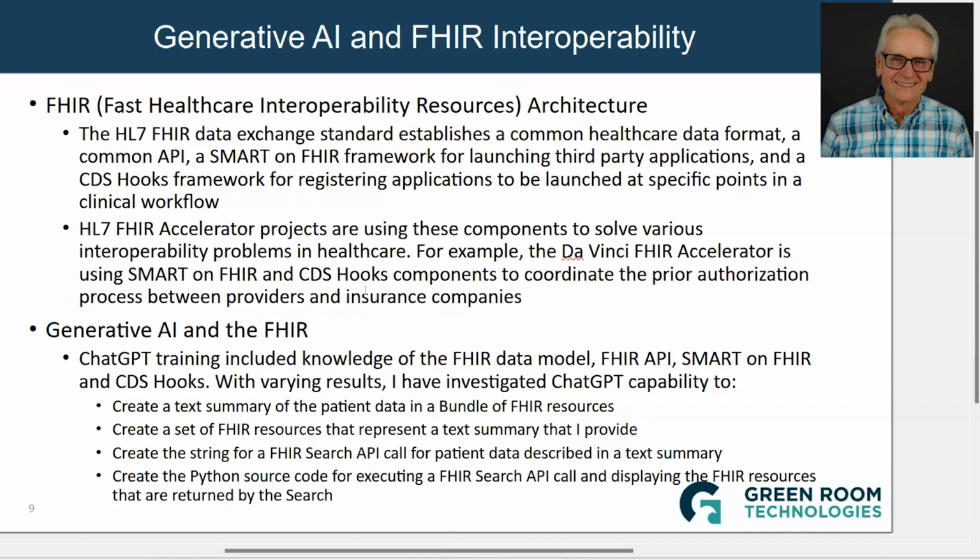And if you've heard about code copilots, ChatGPT can generate code by being trained on previous libraries of code in languages like Python. So what it means to me is that I did some testing with ChatGPT, and ChatGPT was trained up to 2021, and includes knowledge of the FHIR data model, FHIR API, SMART on FHIR, CDS Hooks. So I was able to test and try out some things with ChatGPT where it was summarizing FHIR resources, generating FHIR resources, generating FHIR queries, and generating Python source code to execute search using the FHIR API.